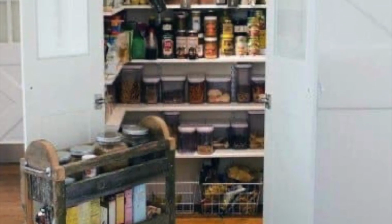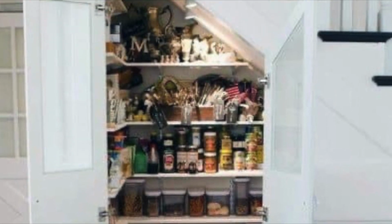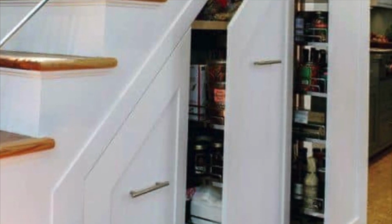Also, what about a pantry? If you're someone that doesn't have a full pantry at their home, this could be a great idea to really give you the space that you need while you are cooking up a storm.